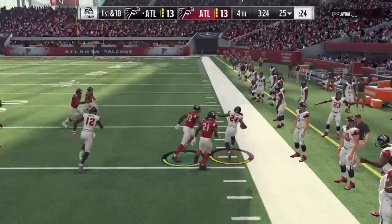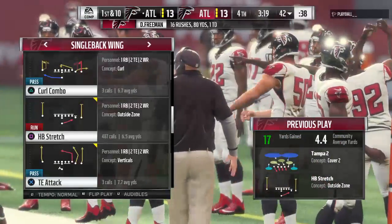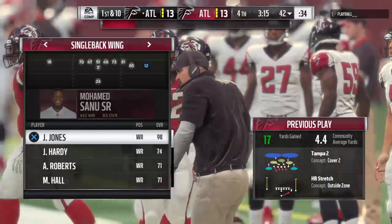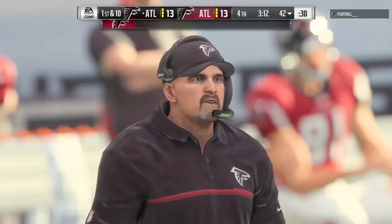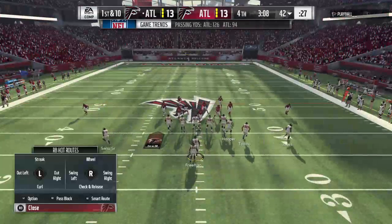They find some open field here. And they get him down, but not before he takes it across the 40-yard line. 17 yards on the pickup there, and the drive will continue. And a new set of downs here after picking up the first on the ground.